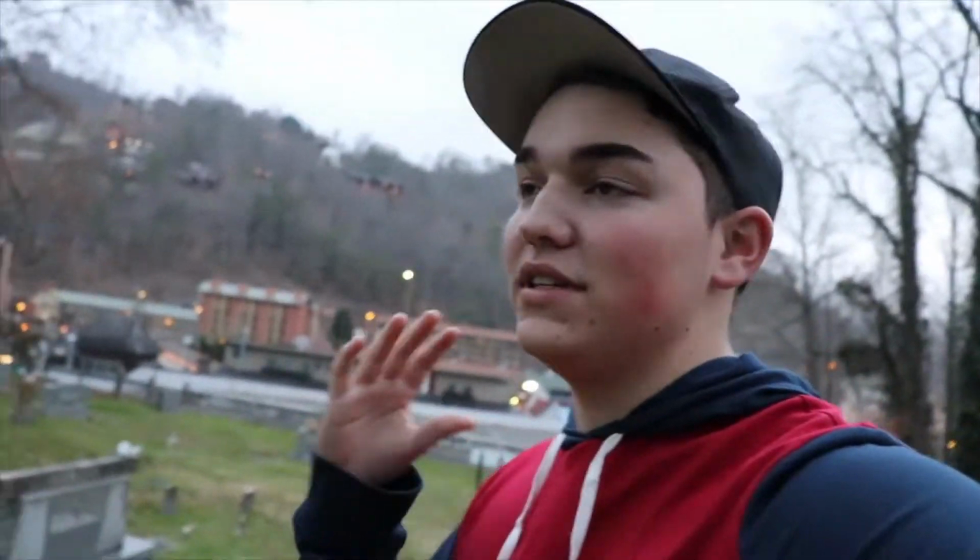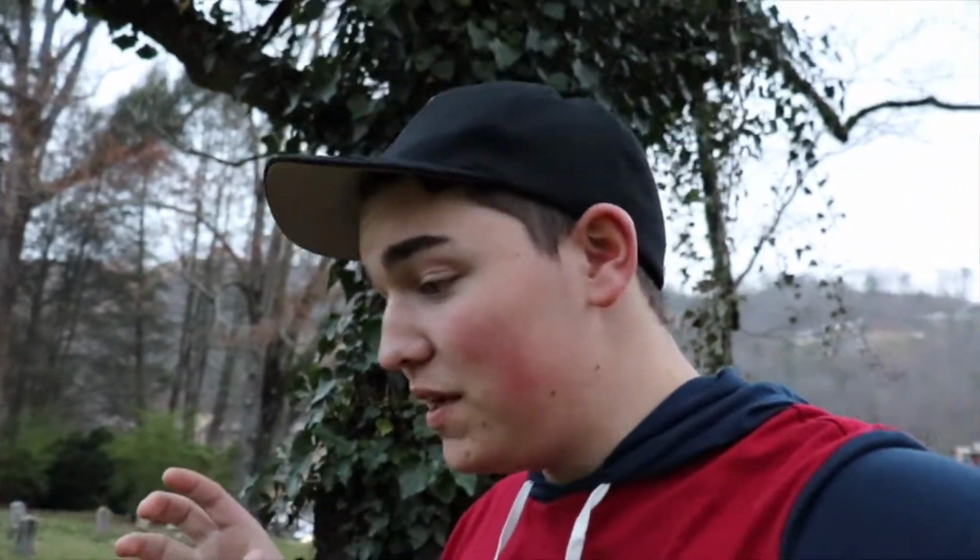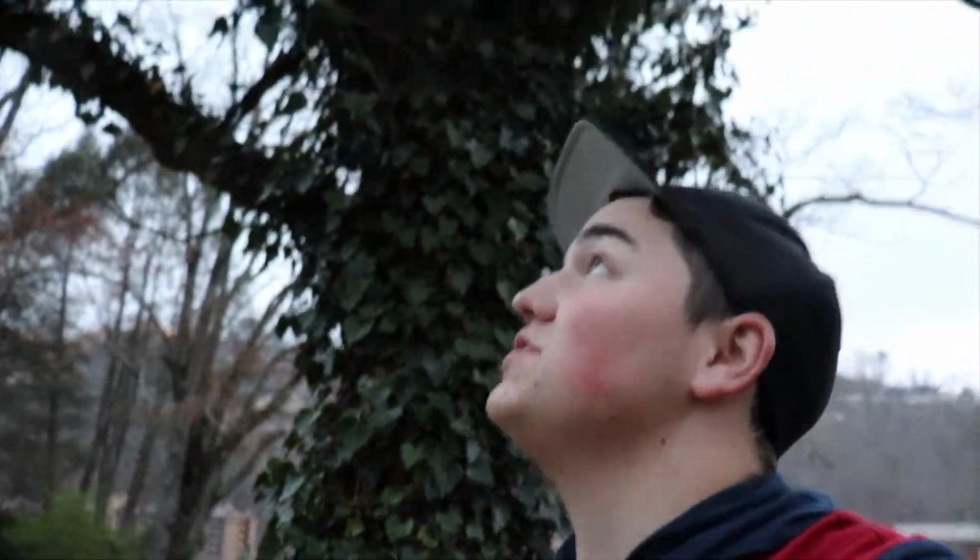And we are gonna stay here as long as we can to try to be here at night and try to explore this cemetery. Just walk around and see what's going on. And depending on when we can and what happens, we might use the spirit box, I don't know. But just look at this tree. It is super creepy. Look at this thing.